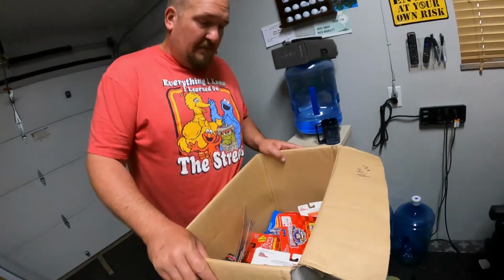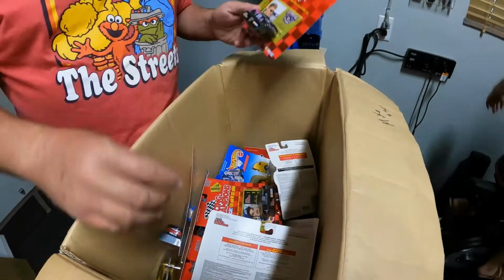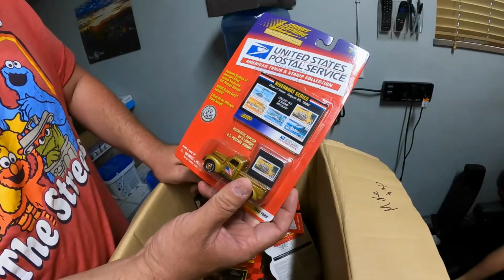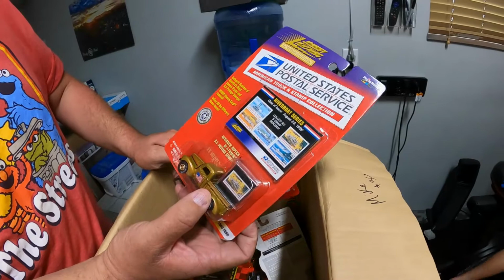And then, I don't know how I'm going to pull all this out. I'll just go down in. These are all, I think, from the 90s. The first one that caught my attention was this one, the Riverboat Series. It's a Postal Service stamp. I think that sells for about $10.